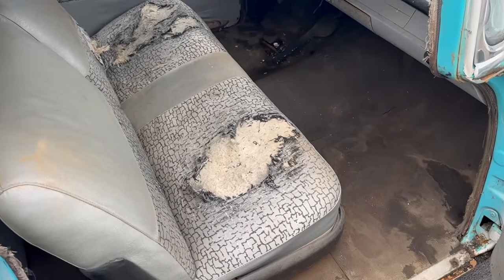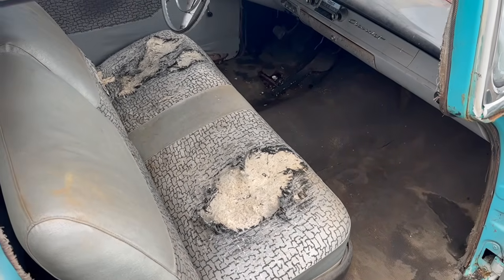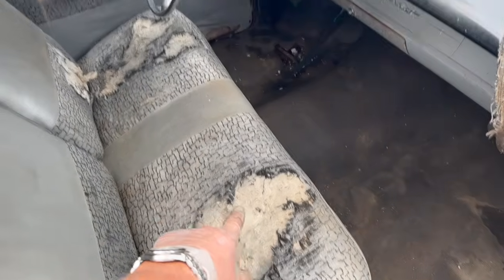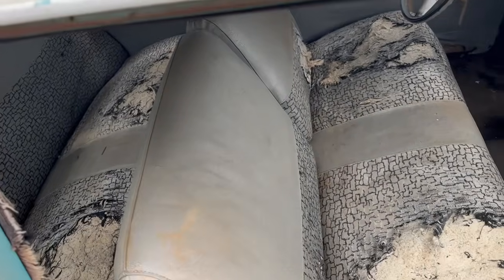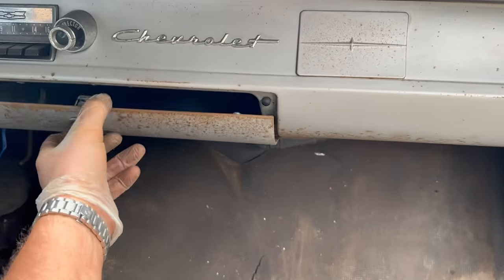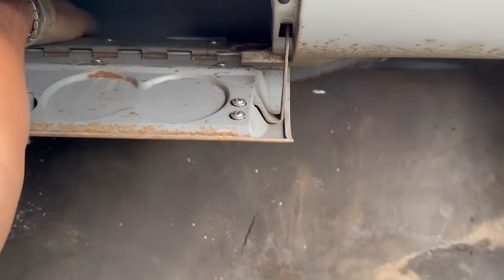Okay, well, that looks really not that much better. Definitely had a lot of family use in here. You got the mom and the dad and the kids in the back seat. Wore the little butt grooves in there. Yeah, really, when this car was parked, it was only 20-something odd years old. Wasn't that old. And is there anything in the glove box?